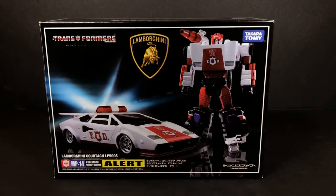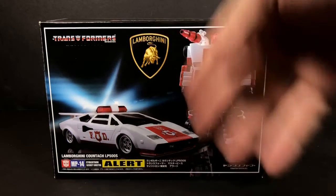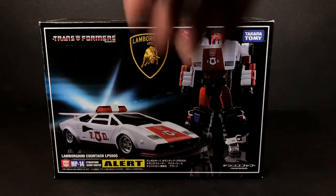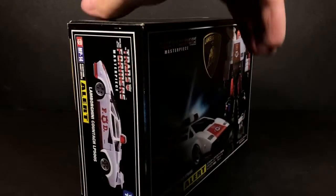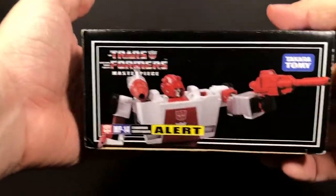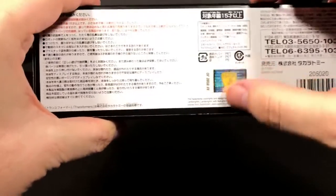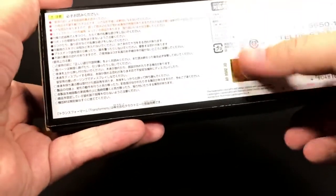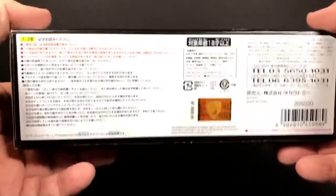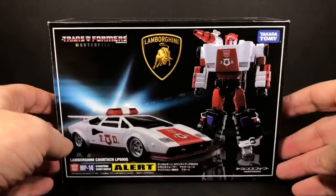But you can see here on the box that we have the figure in both robot mode and car mode. We have some stuff down here, and then you come to the side, you can see the car mode on one side and him in robot mode on the other. And you have your different things here again. You have your chrome license thing. I think this was supposed to deter people that were making knockoffs, but it didn't really help.